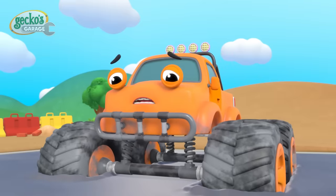Hello, everyone. We're going to the beach today. Remember, Mechanicals, only take what we need. Garage doors open wide. It's time to go to the seaside. Go, go, Tilly Tow Truck. Green can't wait for an ice cream. Oh no! Vicky's broken down.